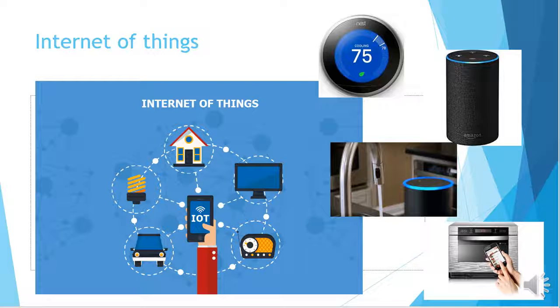Next is the Internet of Things. The Internet of Things is a system of interrelated computing devices embedded in everyday objects. And really anything with an on and off switch can be connected to the internet, which allows you to access through the cloud any of these devices that are connected. And we often think of these as household items that we can connect to.